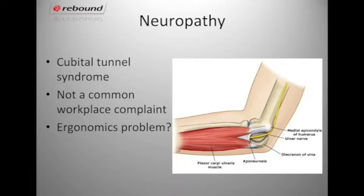So we'll jump back and forth on a couple things, but there are other neuropathies in the upper extremity. Carpal tunnel is not the only one, but carpal tunnel is probably by far the most common that we'll see in the workplace, so for a workplace claim. The other neuropathies, cubital tunnel syndrome, are probably a lot less common in the workplace.